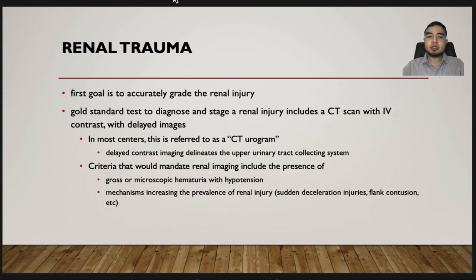The first goal is to accurately grade the renal injury. The gold standard to diagnose and stage a renal injury is a CT scan with IV contrast with delayed images. In most centers, this is referred to as CT urogram. Delayed contrast imaging delineates the upper urinary tract collecting system.